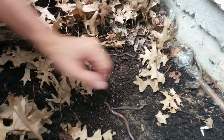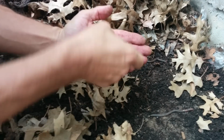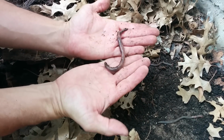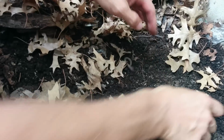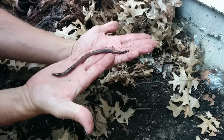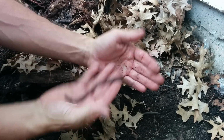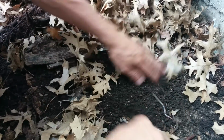Look at that. This one is gray on the bottom and brown on top. But I would say it's probably still the same species. It might just be at a different stage. Let's see if we can get any cocoons in here.